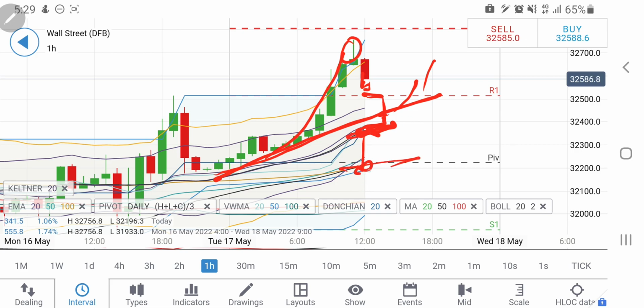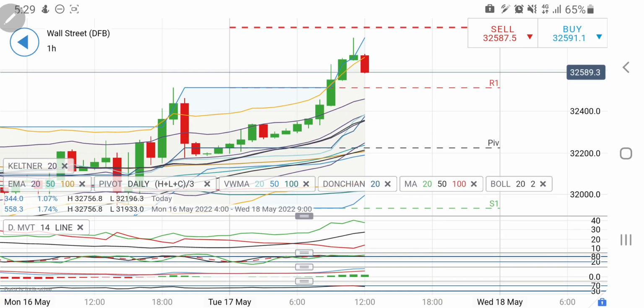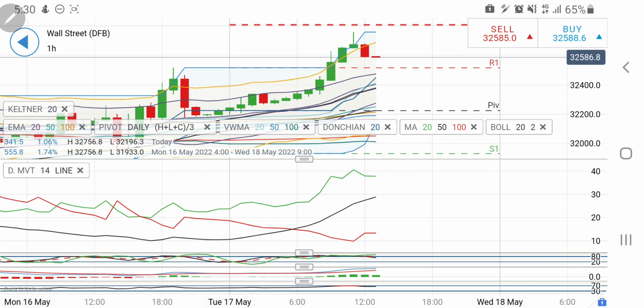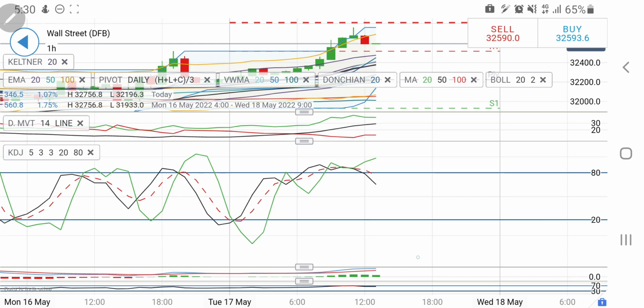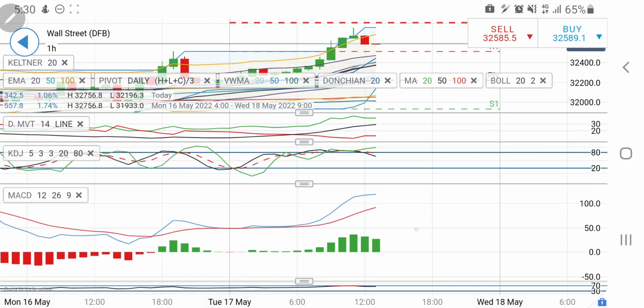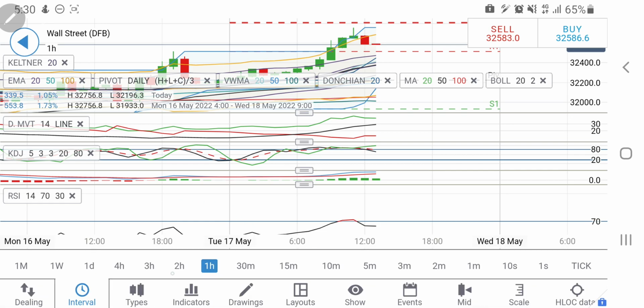Till the time it trades above 32,200, there will be little bullishness. Breaking below 32,200, there will be a sharper drop. Look at the directional movement here, it is still strongly divergent and probably convergence is required with the little red candles. Stochastic is overbought, looking downwards from here. If you look at the MACD, this is also trying to converge, crossover on the sell side. Look at the RSI, this was overbought, coming downwards from here.